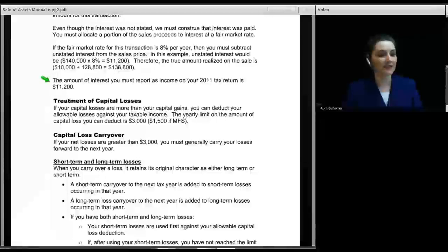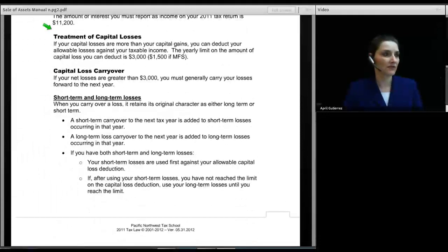And unfortunately, this 11,200 amount would need to carry to Schedule B and report it as interest income. Even though there's no formal wording of it in the sales contract, the IRS can come along, audit you, and do that for you. Our job as tax preparers is to notice stuff like that. Help our clients calculate a reasonable rate of interest that would hopefully be much less than 8%.